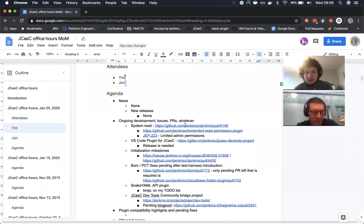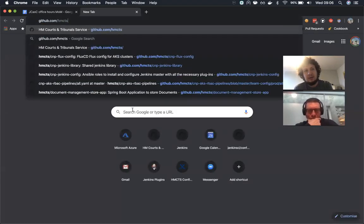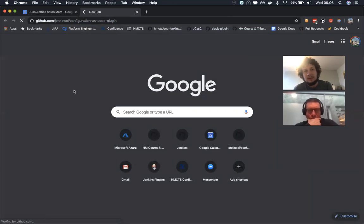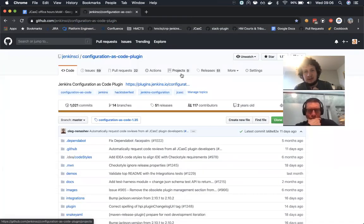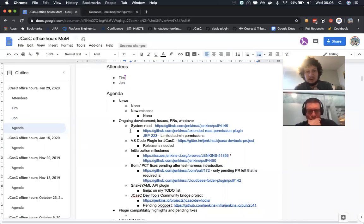There hasn't been a lot going on the last 2 weeks directly related to the JCasC project itself. There's been a couple of changes going on in core and in the BOM, but no direct news and no new releases. I think there's a few minor pending changes to be released. The only change is fixing a typo in the POM file, basically. So no rush to release that. Not too much.